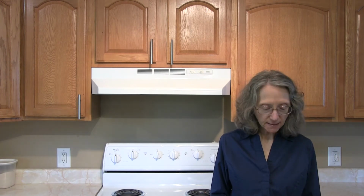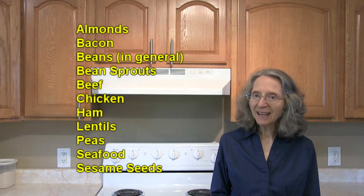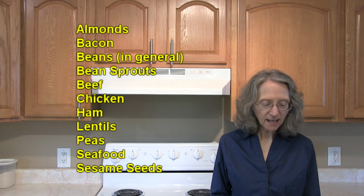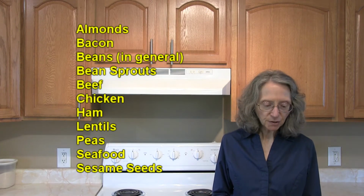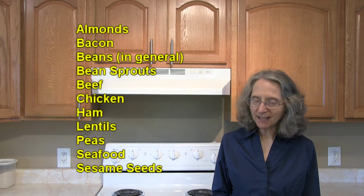In the proteins category, that includes legumes, nuts, and seeds, we have almonds, bacon, beans in general, bean sprouts, beef, chicken, ham, lentils, peas, seafood, and sesame seeds.